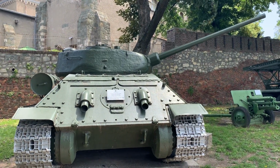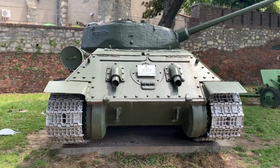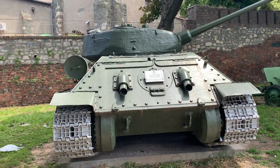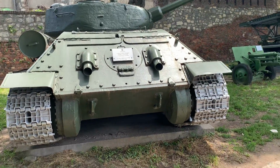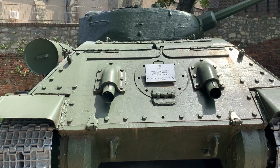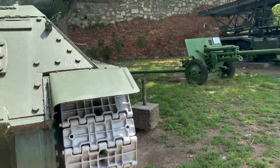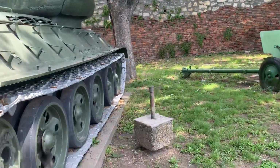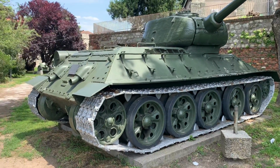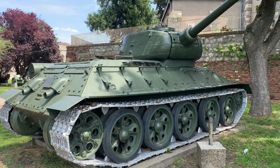All my friends, we are at the Belgrade fortress, Kalemegdan fortress, at the military museum. There are two exhibits that have pretty much decided the destiny of the Second World War. One is this one, the T-34, the mid-weight Soviet tank. Maybe it does not look as elegant as German Panzer tanks, which we'll be seeing some of as well, but it was quite good in combat.